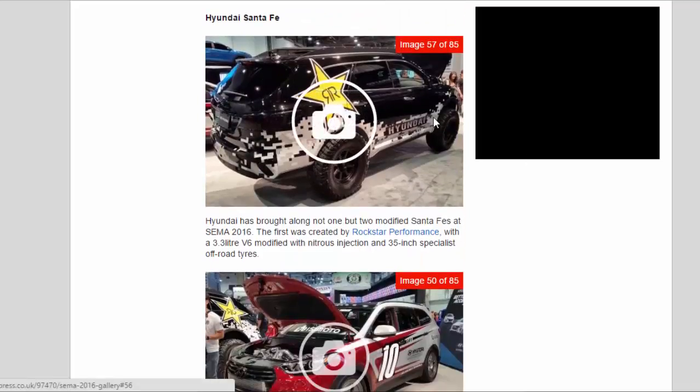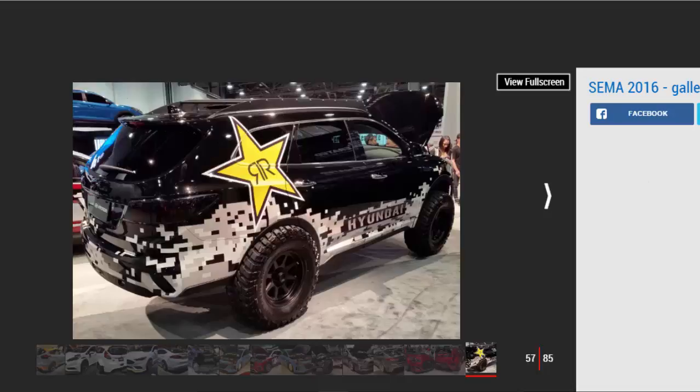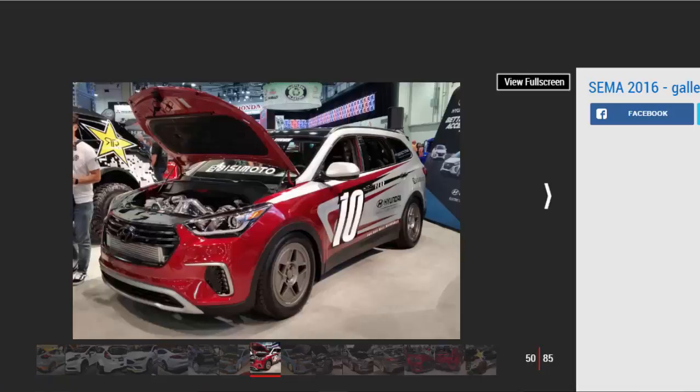Hyundai has brought along not one but two modified Santa Fes at SEMA 2016. The first was created by Rockstar Performance, with a 3.3-liter V6 modified with nitrous injection and 35-inch specialist off-road tires. The second Santa Fe is as far from an off-road version as possible.